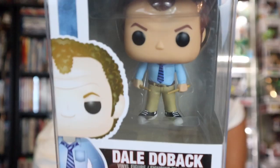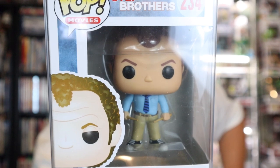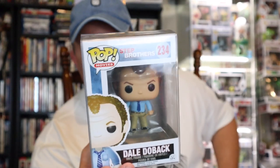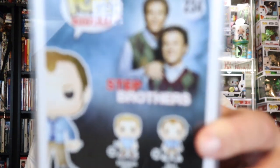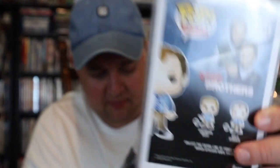It's a 2015 pop. We have from Step Brothers, Dale Doback. Of course, from Step Brothers, you had Brennan and Dale. Funny scene. This looks like it is the scene when they're battling over the drums. So you can sort of see Step Brothers there. Might be a vaulted pop. Don't know. So let's get our handy-dandy pop price guide and see where we came out with all these.